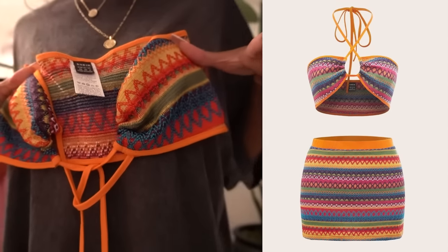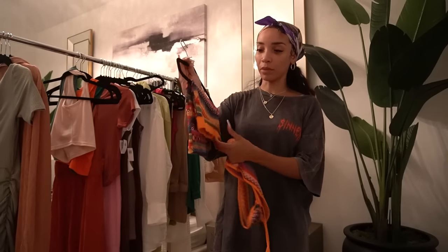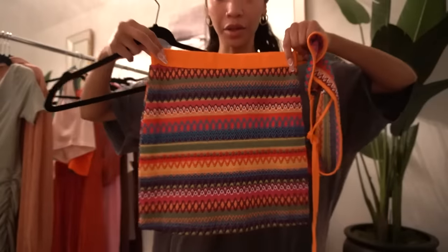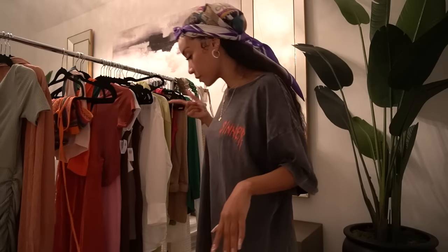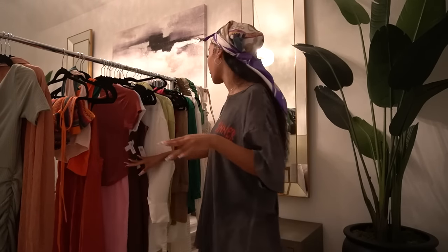This is definitely more so for the hot girl side of the trip, because it's a little tiny top with a matching little short mini skirt with the same material. So here you can see the print a little bit better. You know, being festive. And then I did get some other stuff from Shein, like pajamas and swimsuit type stuff, but I'll show that in a second.